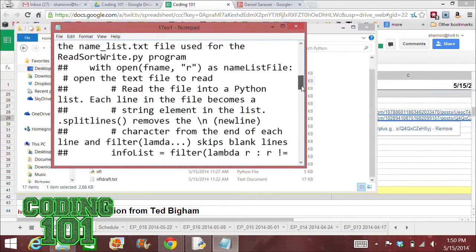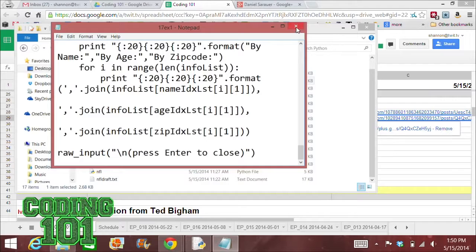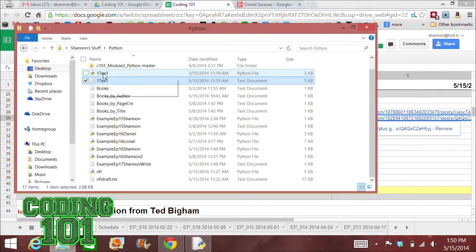So there's just a bunch of information in here, okay? Isn't that crazy? Okay, well, obviously he has a bit of extra Python knowledge. All right, so I just made that into a text file so I could download it. And then I created a Python file.